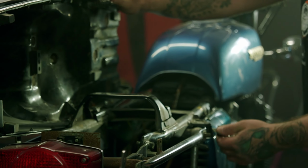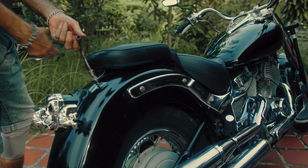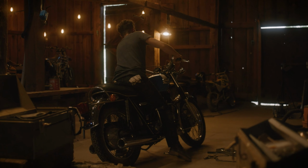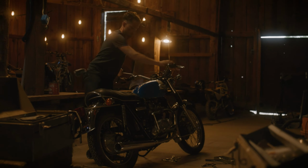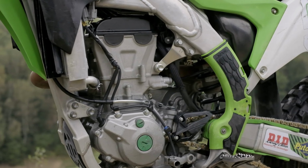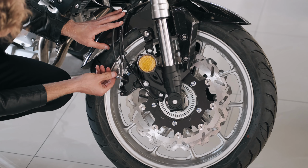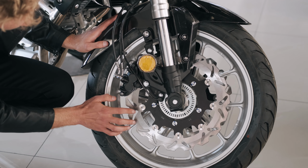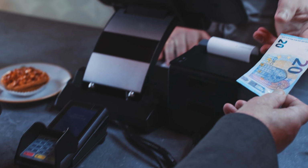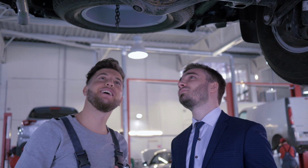In many cases, the tech checks the issue in under 10 minutes, but still writes down a full hour of troubleshooting. Worse, they might roll it into the final invoice as a vague line item. Electrical diagnostic, $120. Real diagnostics involve testing, tools, and time. But if the issue is immediately clear, or if you already told them what's wrong, this fee is just a padded charge. Always clarify, is the diagnostic fee waived if I approve the repair?